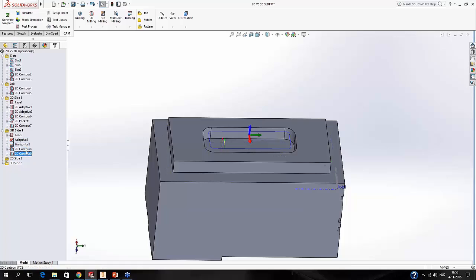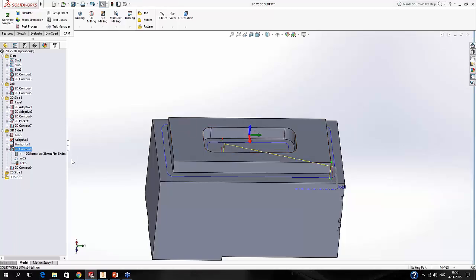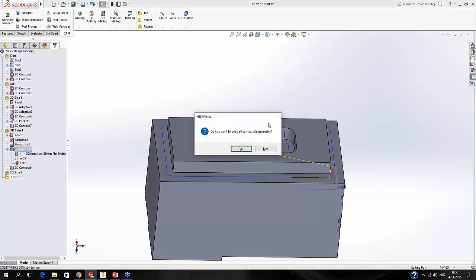How we do this is a little tricky at first, but it's real convenient when you do it afterwards, and that is using the Alt key and the Shift key. And if you then press those two and move it to the other one, it's going to ask you this: do you want to copy all compatible geometry from one to another?